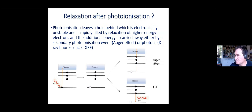What happens next after you have excited the atom with high energy X-rays? You leave behind an atom that has a hole in one of its core electronic states. That's an unstable configuration of the atom, and it has to relax, and it relaxes in one of two ways. The most common way, and it's the basis of the technique known as X-ray fluorescence, is that a higher energy electron drops into this core level and gives out X-rays. That is characteristic of the particular element. It's a fingerprint for the particular element you are observing.